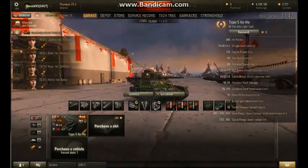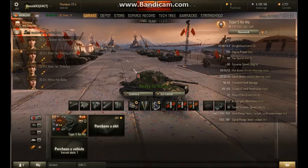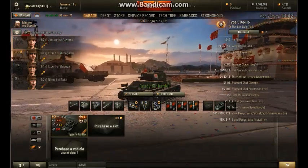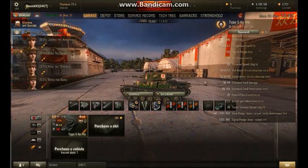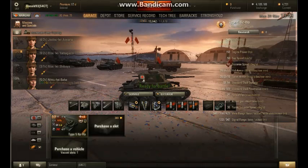With the angling the armor does have, everything is going to penetrate it still. Same thing for the turret. The turret is 30 millimeters to the front, 20 to the side, 16 to the rear. But for the turret, the rear is completely flat, so you only have 16 millimeters of protection.